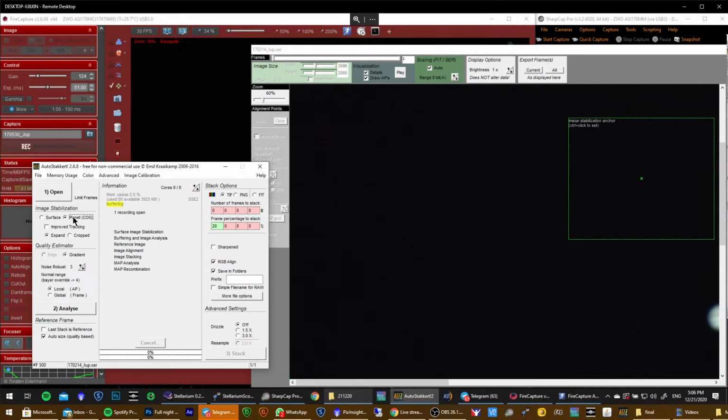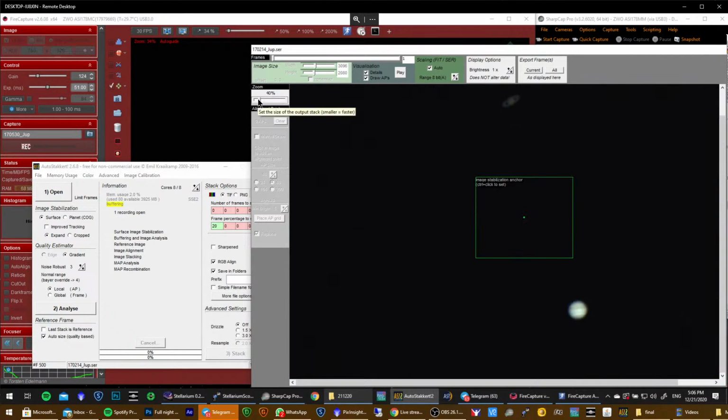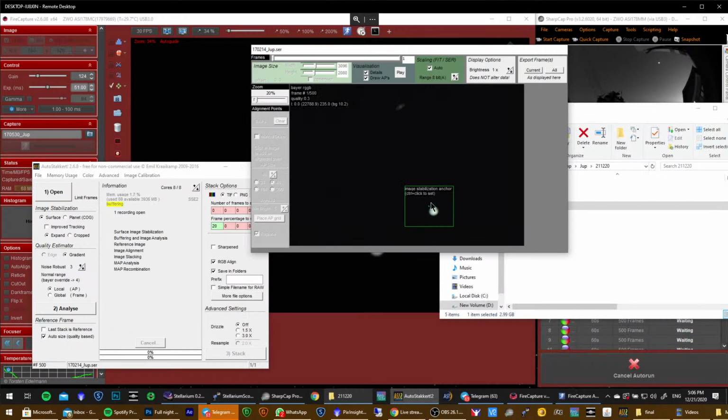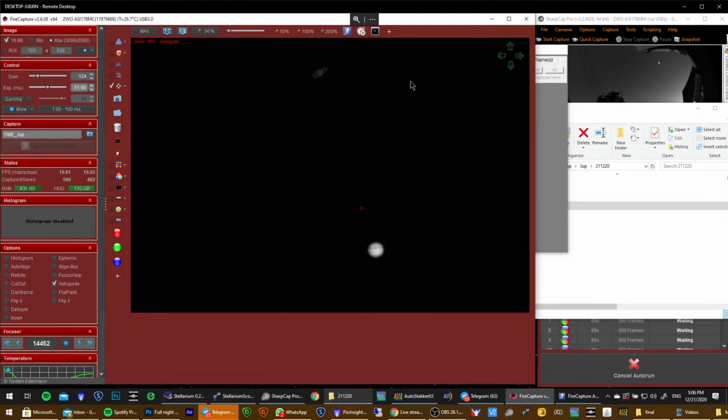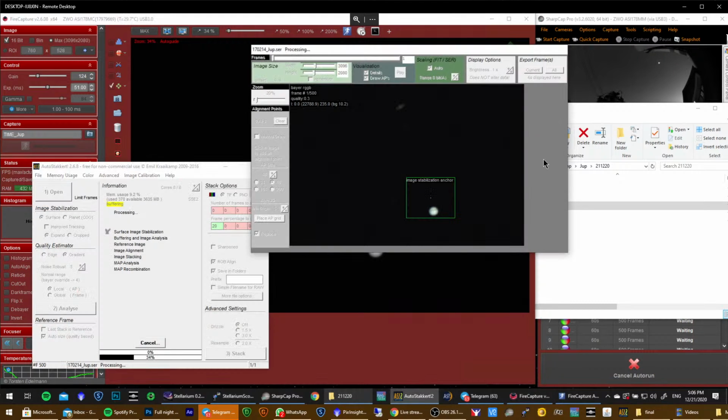So let's zoom out. Okay, we'll tell it to align by Jupiter, and then to analyze the frames. Once it's done analyzing, it will sort the frames from the best to the worst, according to their visibility. So the clearest ones will be first, and the worst ones will be at the end, and then I can stack only the best ones. For example, here I want to stack 20% of the best frames.